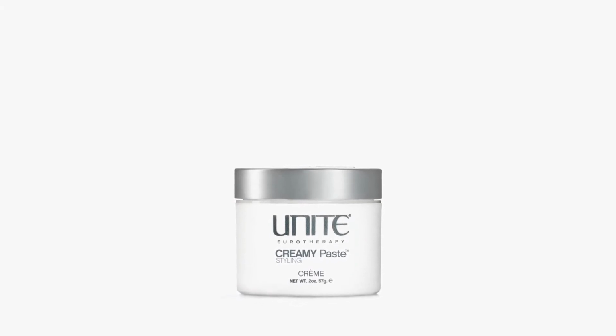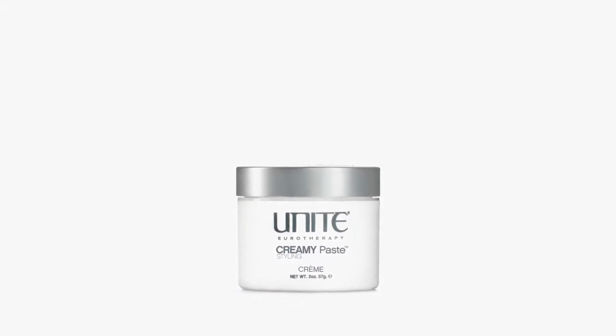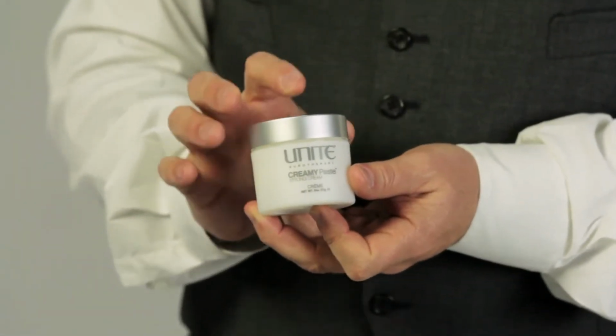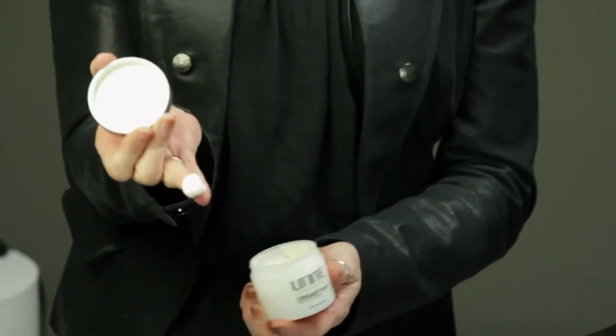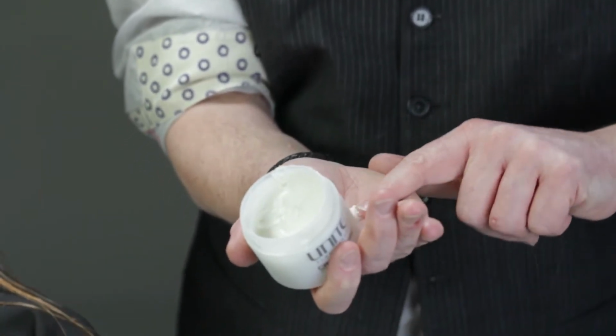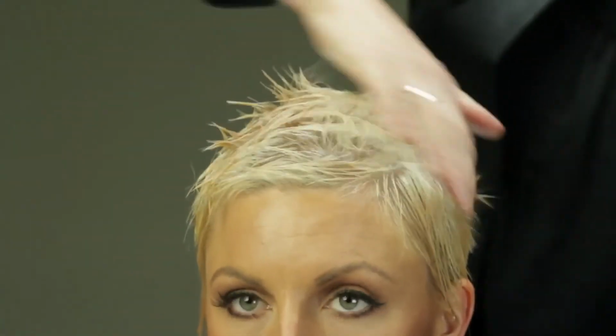Creamy is a styling product in our line. Creamy paste is for thickening the hair. Note that it does come in a jar or a pot, and most of us think that jars or pots are used for finishing. This is used for styling. Put creamy paste in the hair when the hair is wet. It will create perfect separation, definition, and a chunky feeling to the hair.